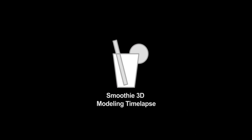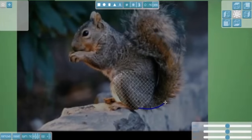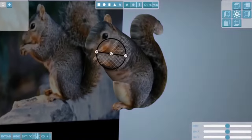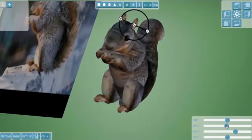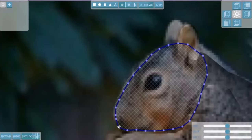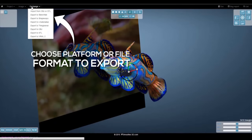3dprint.com was talking about this new software called Smoothie 3D. Like you're drinking a smoothie of 3D. And you take flat 2D photos, and then you use the software to look around it and make a three-dimensional printable object with the picture on it. It's pretty cool. They do a squirrel, and there's a few videos on their website where it shows you kind of how to use the software.